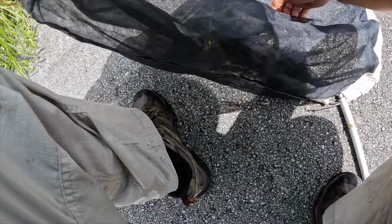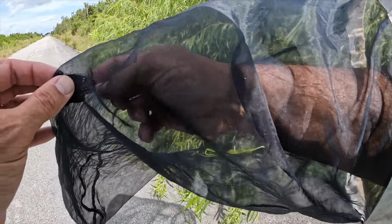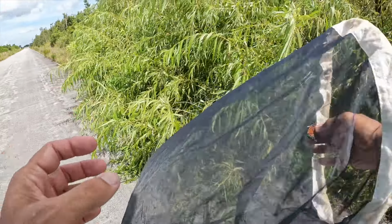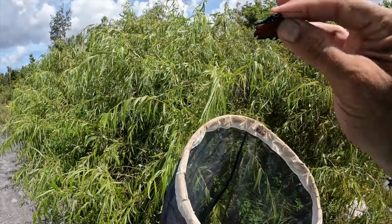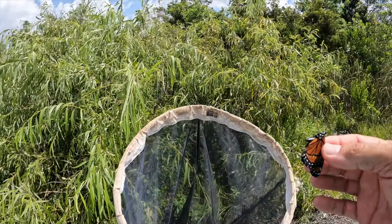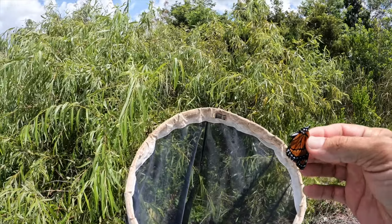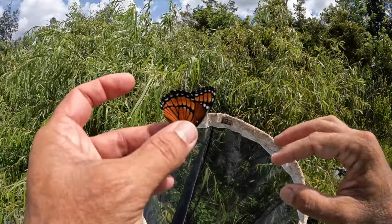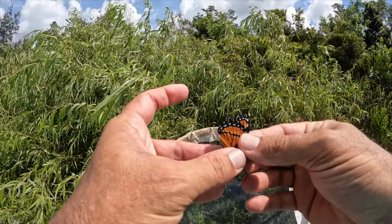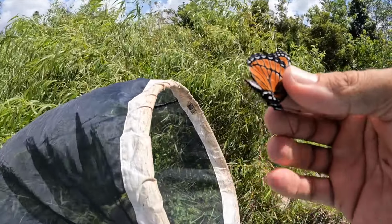Okay, here we go. Wait, are you a male or female? I think it's a male. Yeah, it's a male. Shoot. I thought that was gonna be my girl. I was just getting ready to leave too. Yeah, the males are smaller. The abdomens are much smaller and they got the little pointy abdomen instead of the big round abdomen.